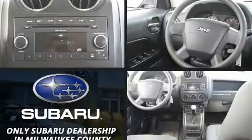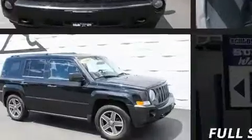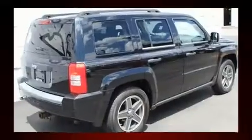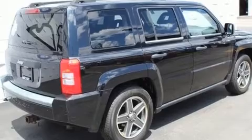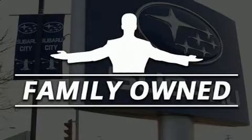Outstanding design defines the 2009 Jeep Patriot. Smooth gear shifts are achieved thanks to the 2.4-liter four-cylinder engine. And for added security, dynamic stability control supplements the drivetrain. Four-wheel drive allows you to go places you've only imagined.